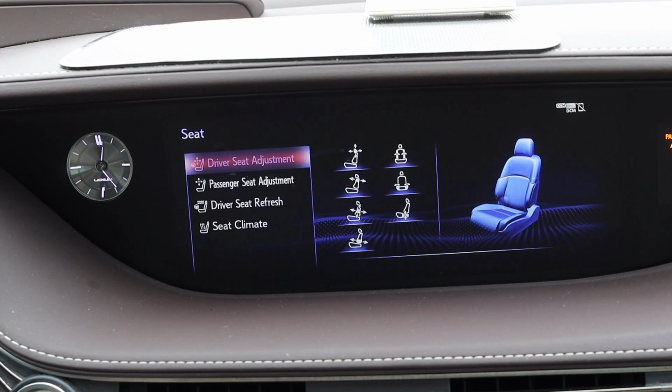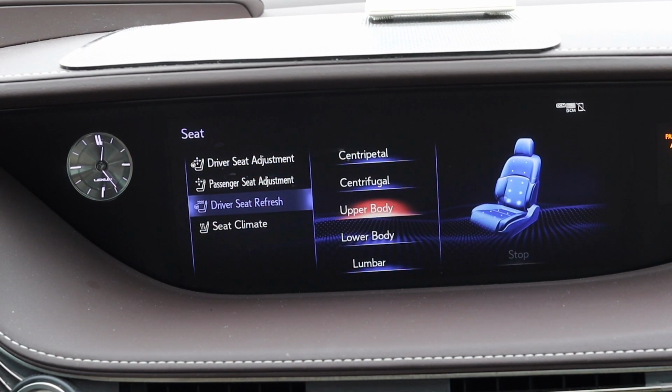I also do have massaging seats for the driver's seat. It's called seat refresh. So if we come down here, seat refresh, I have a bunch of different options that I can go through. We'll talk about the seats more in depth in a second here. But I can set different programs and things like that. But only the driver's seat is massaged, not the passenger seat.